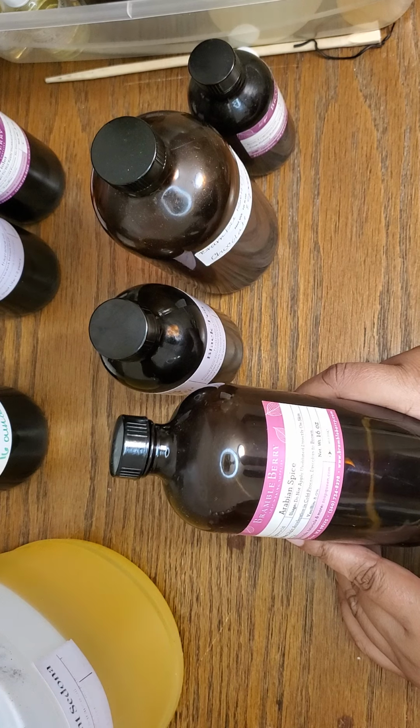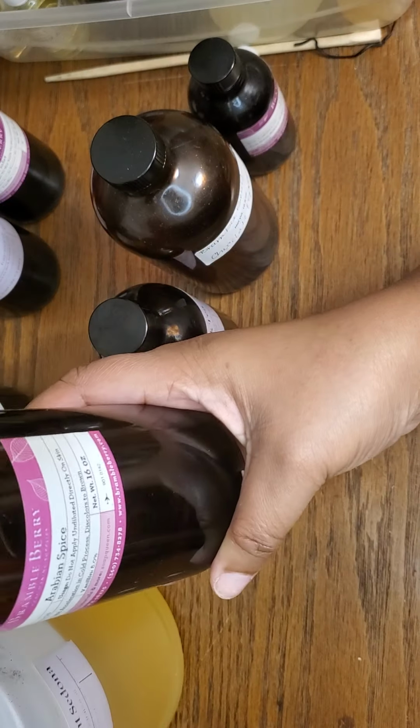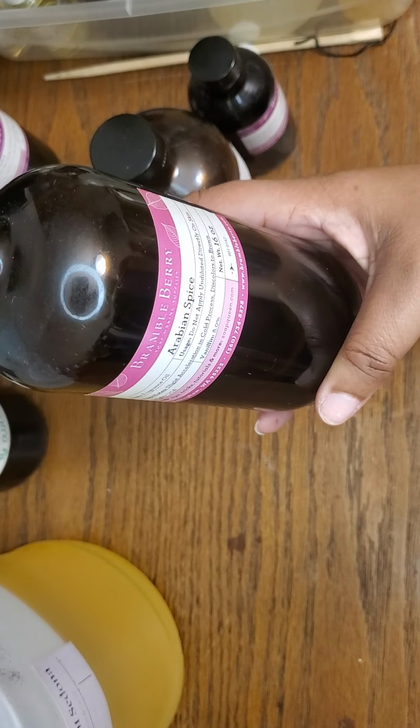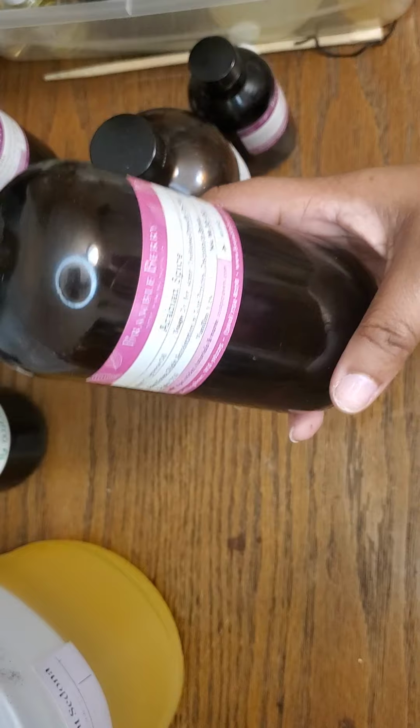Well, that means I have to search out other places. And when I find one that actually smells as good as the original, then I start looking at other fragrances there. So anyway, tonight's first one is Arabian Spice.